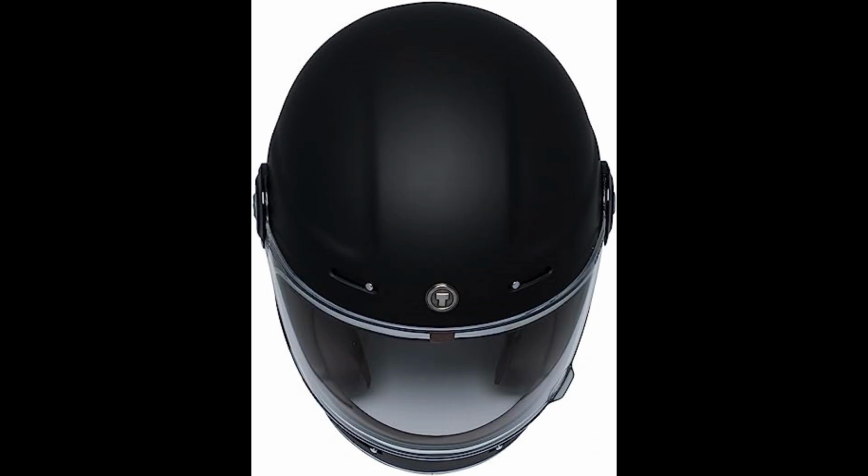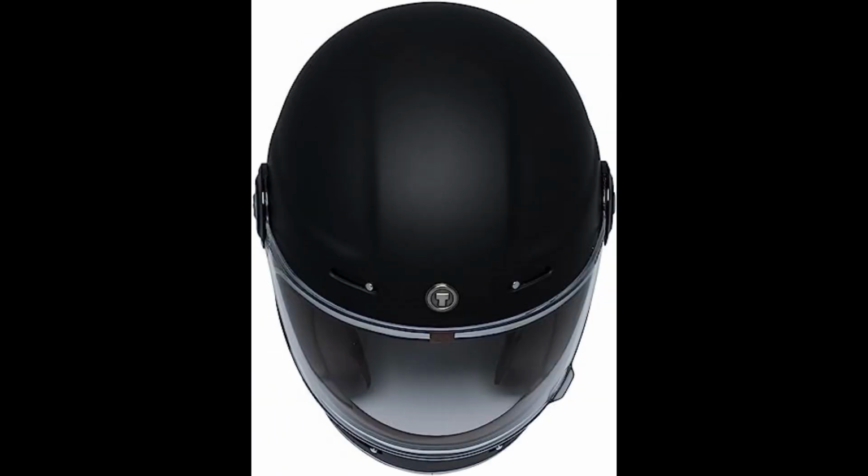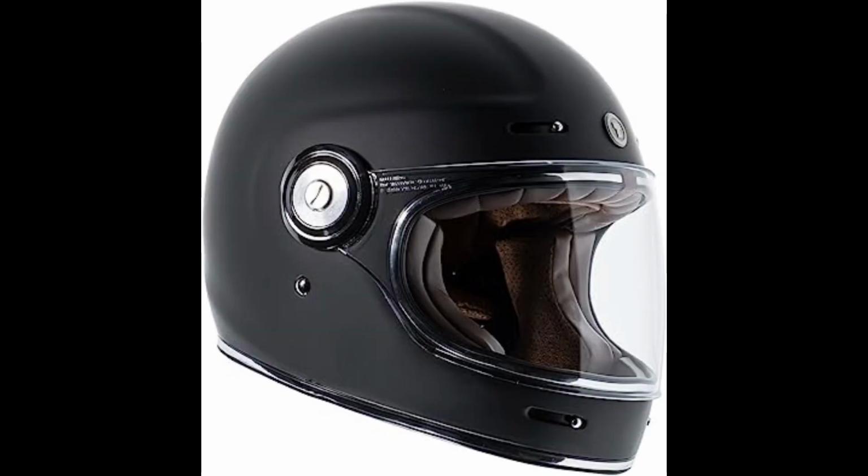Overall, the TORC T1 Unisex-Adult Retro Full Face Helmet Style Motorcycle is an excellent choice for riders who want both safety and style. With its lightweight construction, comfortable interior, and customizable ventilation system, this helmet is perfect for anyone who values both safety and comfort on the road.